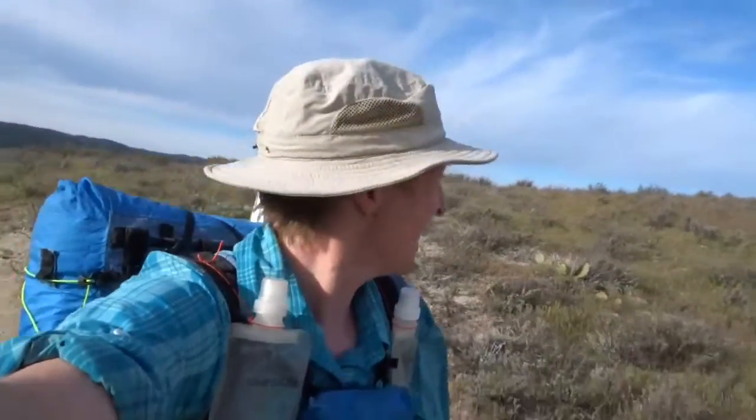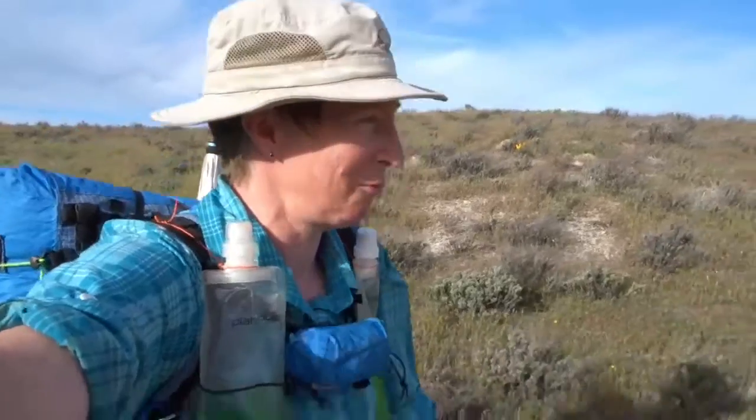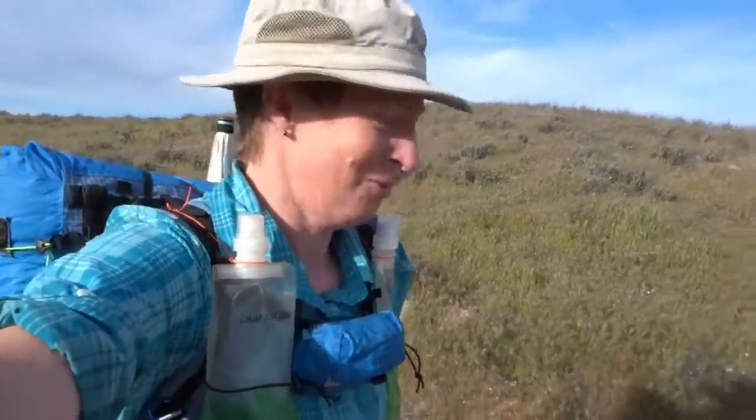Good morning, it is day 10. Yesterday was a mixed day. The morning was a bit... I was feeling very lethargic, and the trail was a little frustrating with all the switchbacks taking forever to get anywhere. But the afternoon was great.